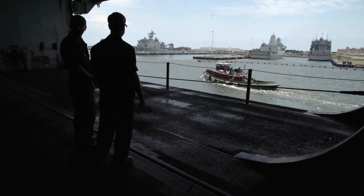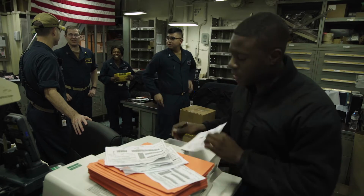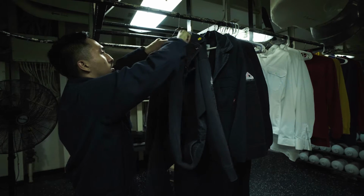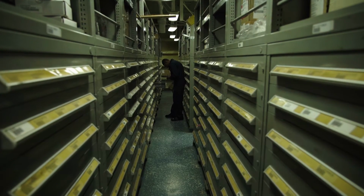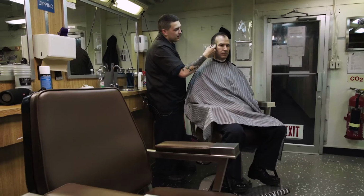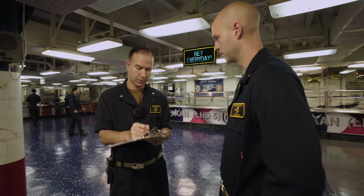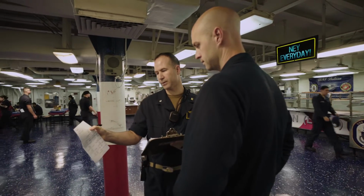Reporting to him are 8 officers, 60 culinary specialists, 35 logistics specialists, and 20 retail services specialists, performing duties that touch every sailor on the ship, from the daily supplies they use to food, ship store, postal services, and haircuts, to name a few. So the Bataan Supply Department, mixture of first tour, second tour officers, obviously a lot of chiefs, senior chiefs, mass chiefs.